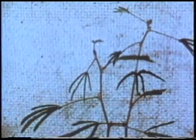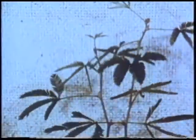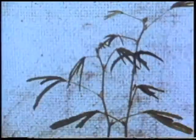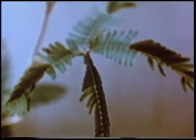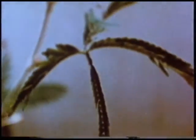Here is another very interesting plant, the Mimosa Pudica or sensitive plant. Through time-lapse photography, you can see how its leaves close each night as the plant literally seems to go to sleep. If you strike the leaf with your finger or other solid object, the leaf quickly closes, as seen in this normal speed picture.